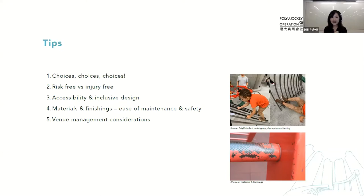Materials and finishes: this is to remind the groups that you need to think about how the space is going to be managed, especially for the people who manage the places. If the finishes are not that great, or not waterproof, then it will affect the management and also the budget to upgrade the space. So you need to keep it quite flexible, but at the same time, focus on safety.